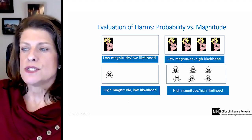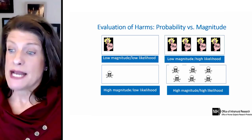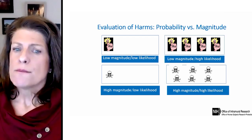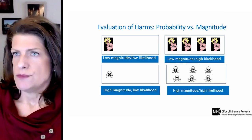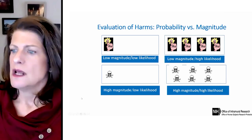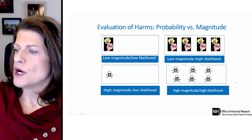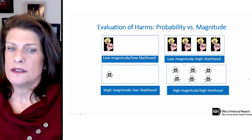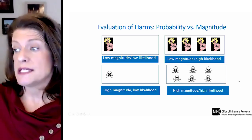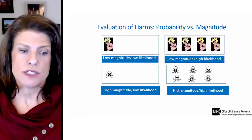Here we have high magnitude, low likelihood. An example of high magnitude would be death. That would be a very high magnitude harm, but it may be very, very unlikely in research. If the research intervention says that the risk of death is 1 in 100,000, that would be potentially a high magnitude, but low likelihood. And then you have harms that have a high magnitude and high likelihood. Research that has harms that are potentially high magnitude and high likelihood are, not surprisingly, the hardest types of research to review.